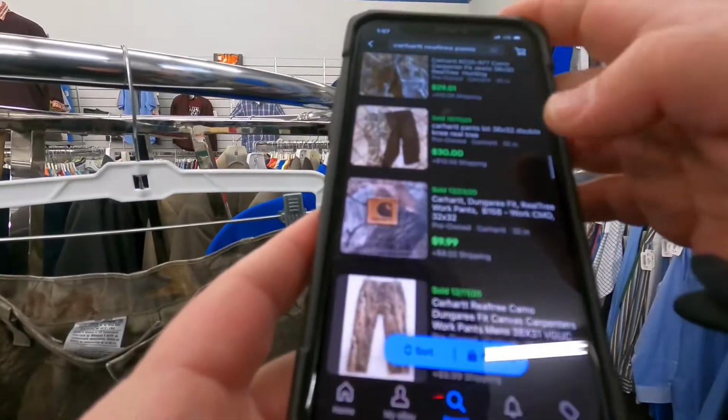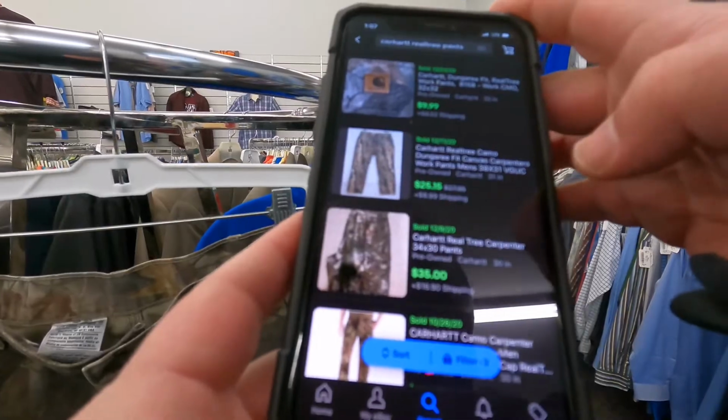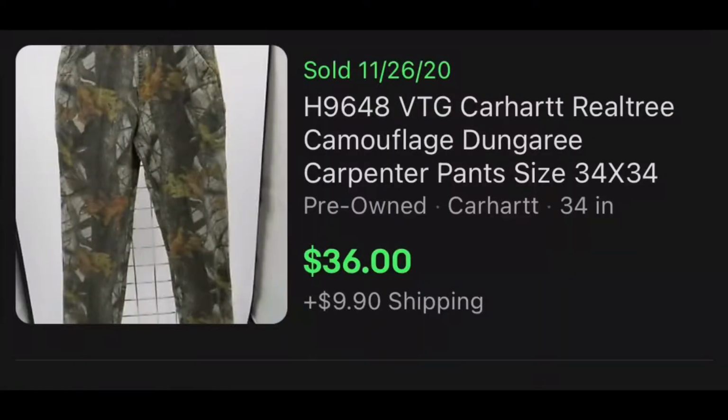Comps here look pretty good. I'm gonna pay $9 for these pants. Looks like they should sell for about $35, $36 plus shipping. I'll be happy with that if I get that.